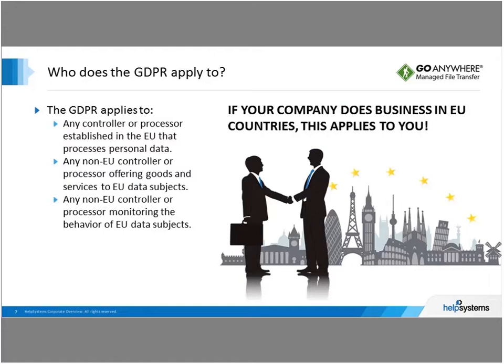So who does it apply to? I've touched on this already. It applies to any controller or processor established in the EU that processes personal data. It doesn't apply to me then if I'm not in the EU? Unfortunately, it does. It also applies to any non-EU controller or processor offering goods and services to EU data subjects.